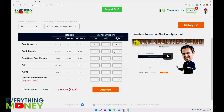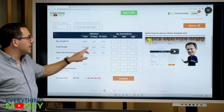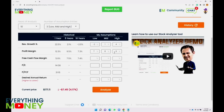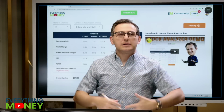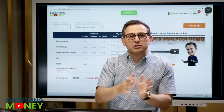Profit margin. They range from 7 to 12%, but the 12% is the most recent 1 year. The 7.3 is more consistent for 10 years. So I'm going to go 7, 8, and 9%. You might sit there and say, well, Paul, they did 12% last year. I know, but it's also 1 year of data out of 10 years, and the tail end of an economic boom, a lot of pent up demand as you saw in a lot of companies. So I'm going to be more conservative on that one.